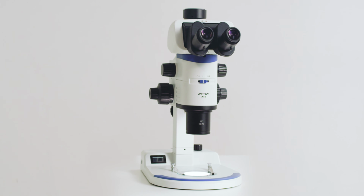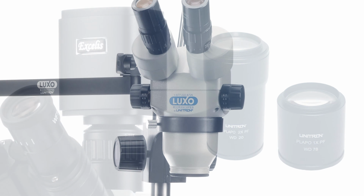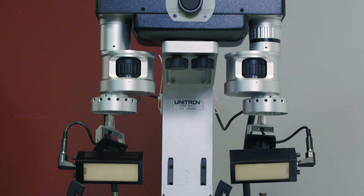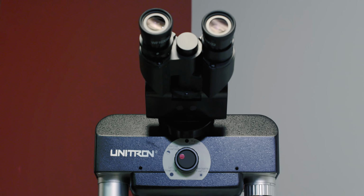UNITRON's beginnings date back to the early 1950s. We earned a reputation for manufacturing high-quality microscopes, cameras, telescopes, and binoculars. UNITRON has evolved over the years and was part of the Nikon instrument group for a time.